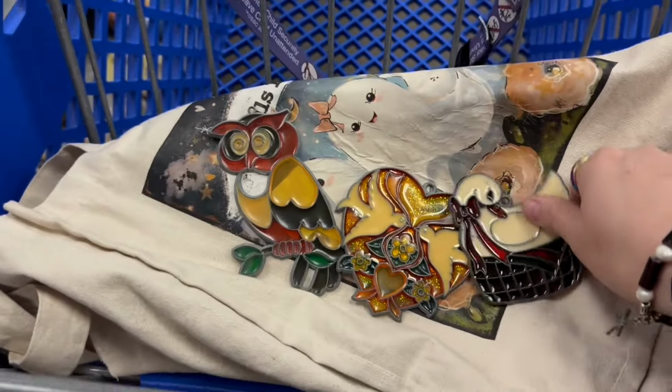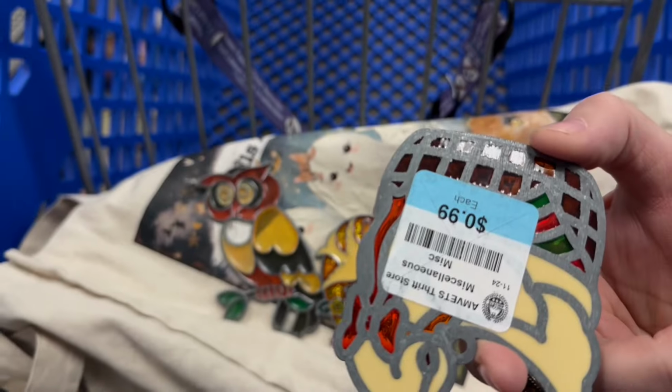Now, an owl, a bird, and a goose, sure. Is that a goose or a duck?